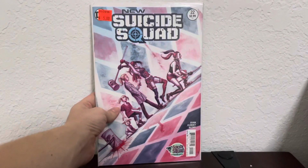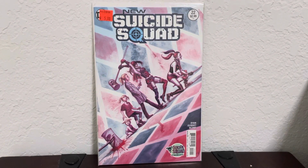Next one, this one I also picked up just because of the cover, and I don't remember if this is just cover A or some other variant cover, but I suppose that it's just cover A because I don't see anything that says variant edition. And if it would have been a virgin cover, it would have probably had nothing up in the front. So, a pretty cool cover, that's why I picked it up.